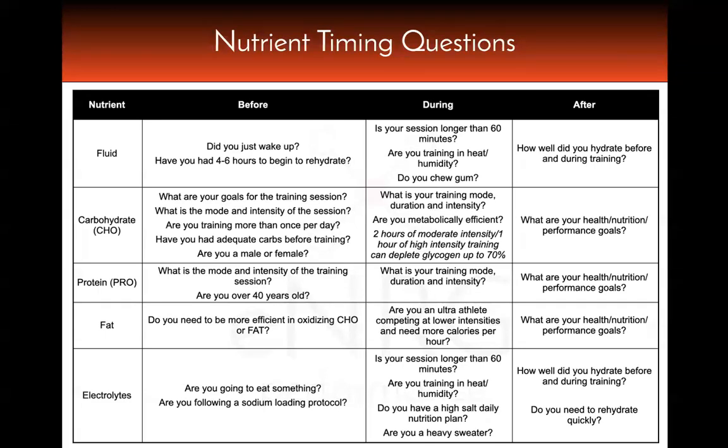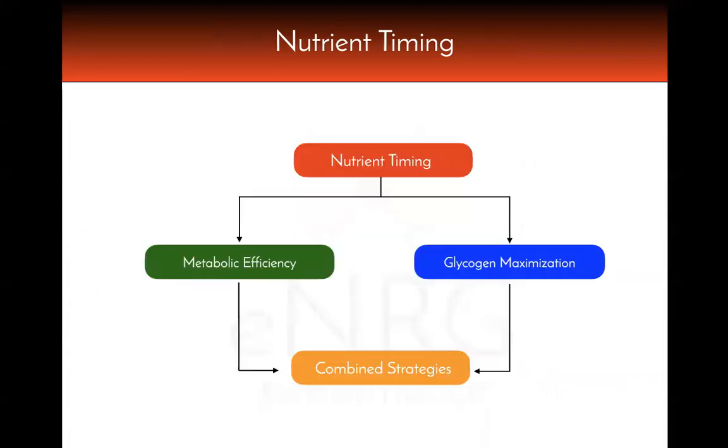So we have to package this a little bit differently based on what your goals are, what your training cycle is, and more importantly, what we're trying to do in terms of refilling our carbohydrate tank again. Those aren't even all of the questions, but those are the majority of questions to start getting through your head as we progress here. So here's where we're going.